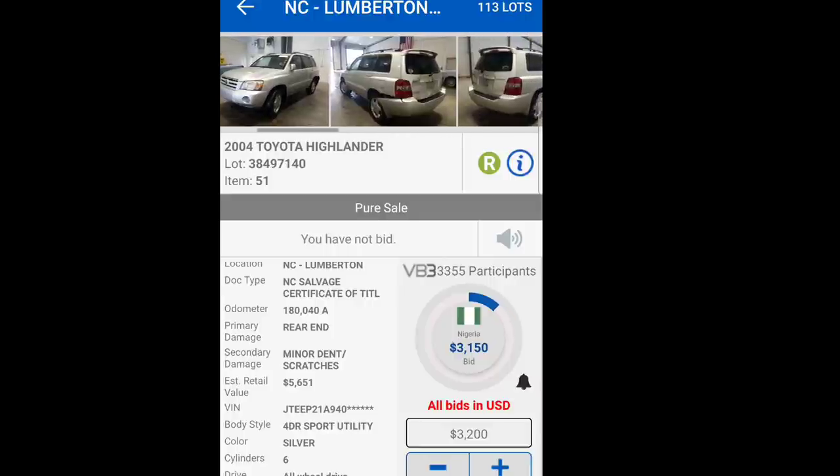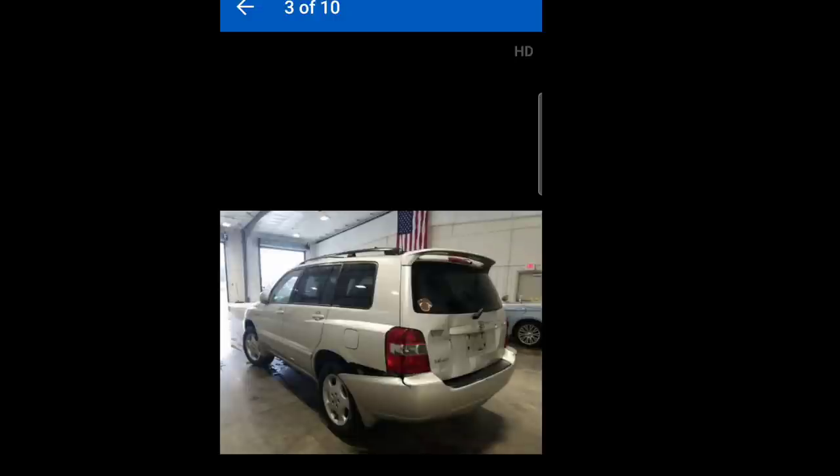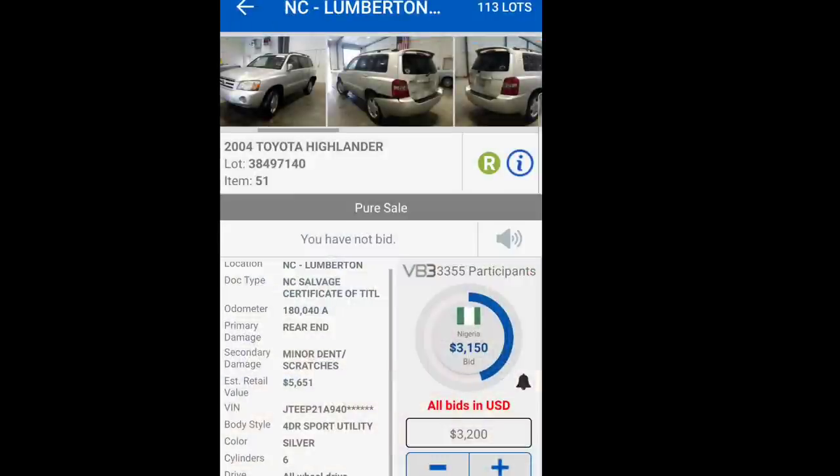Is the back end smashed? It is. It gets banged in the ass. Bonus time. Nah. I'm straight. That's too much money. That's crazy. I need to hit up one of those Nigerian princes and see if I can get a dealer's license in Nigeria.